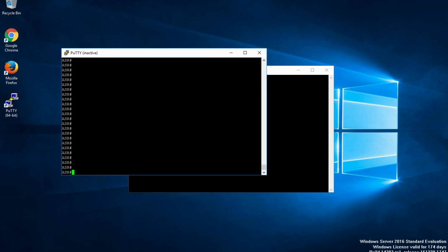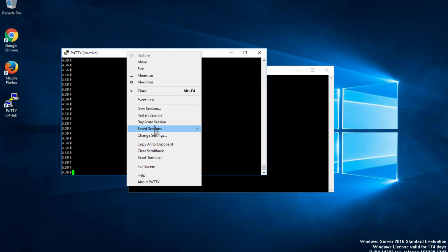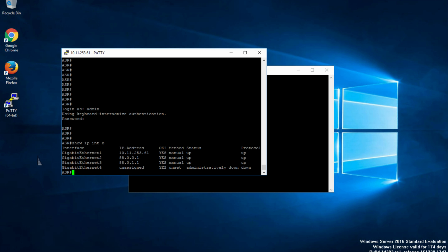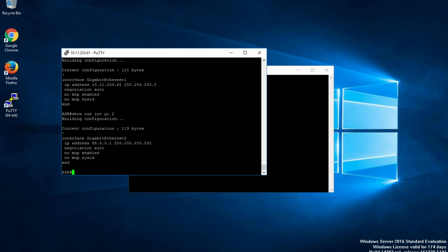My ASR actually is running in a different place, so I need a jump server to log in. Okay, so this is my ASR. Actually, I already configured the IP addresses on the ASR, because I have a switch that sits in front of the ASR, so I don't have to terminate the VLAN tag on the ASR. Let me see if I have done that before. Show run interface. Okay, yeah, so I have a switch that sits in front of the ASR.